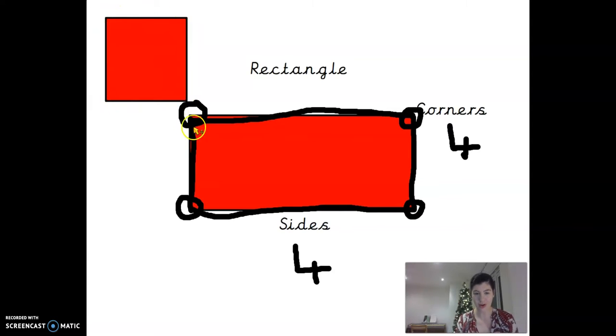But our rectangle, are all 4 of these sides the same size? Not quite. We've got 2 sides that are short and 2 sides that are long. So a rectangle has 2 sides that are long and 2 sides that are short. And a square has 4 sides that are all the same size. And that's the difference. Brilliant, everybody.